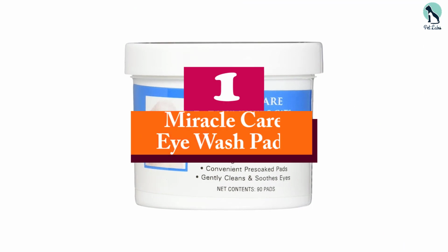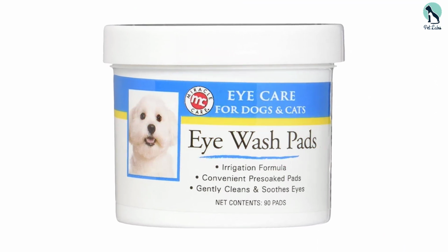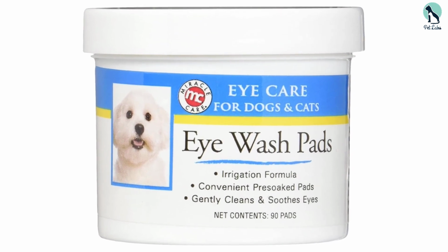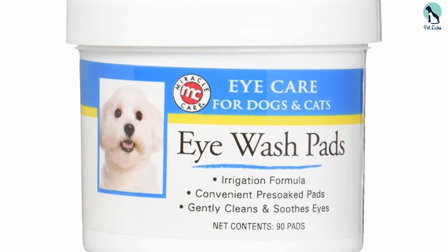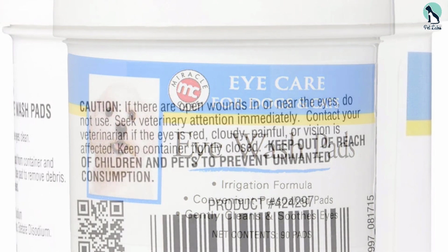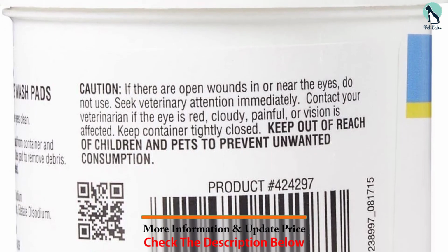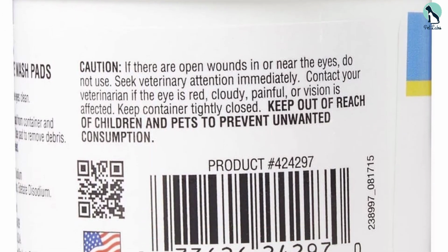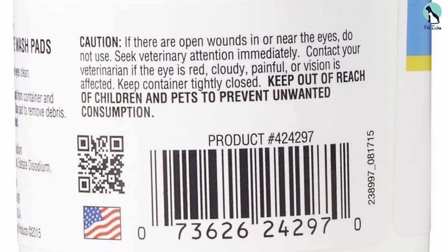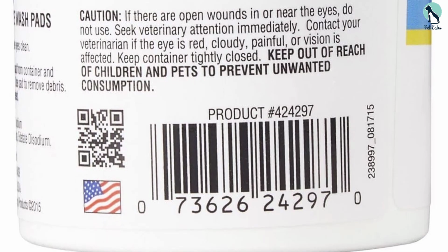And finally at number 1, we have the Miracle Care Eye Wash Pads. While many of the wipes on this list claim that they're safe for use on a dog's face, most don't mention the eyes. That's because a dog's eyes, not unlike a human's, are extremely sensitive. Even many natural ingredients can be irritating, and some could even lead to long-term damage. When it comes to cleaning your pup's eyes, you don't want to take any chances.